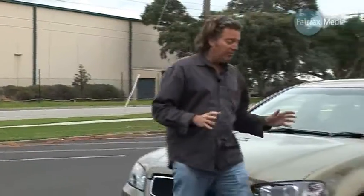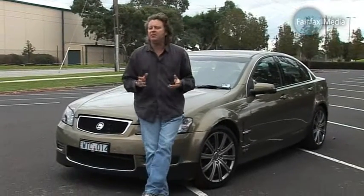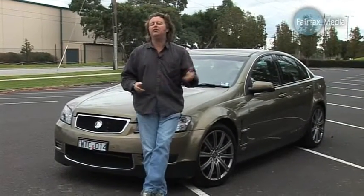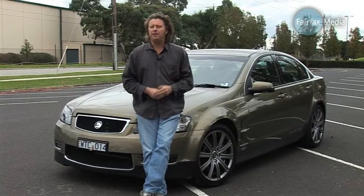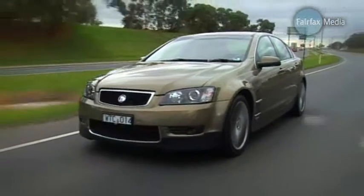Now, like I said, this is a prototype. There's absolutely no guarantees that HSV will even put this car into production. But if it does, I'd say about the end of this year is when you should start pestering your HSV dealer to sign up for one. Cost? Nobody's saying anything at HSV. They're playing their cards very close to their chest.